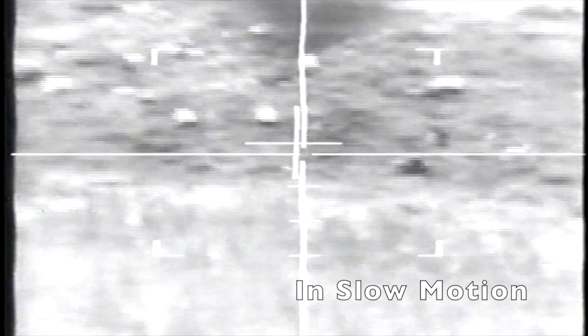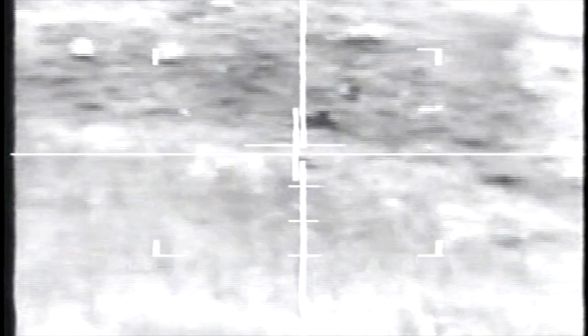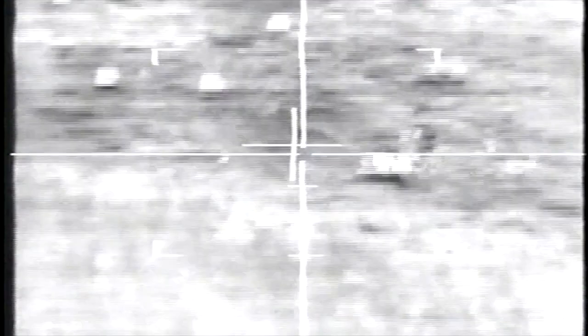Here it is again in slow motion. Each of those moving white dots on the upper left side is a bullet. Any two of those rounds would have killed a Russian tank.